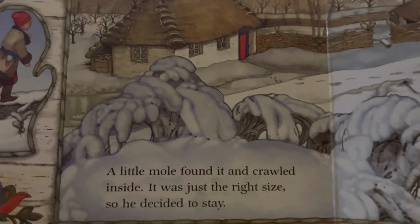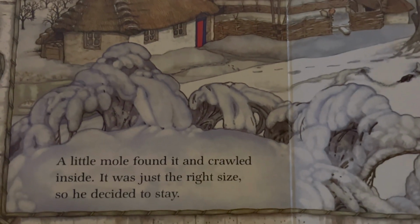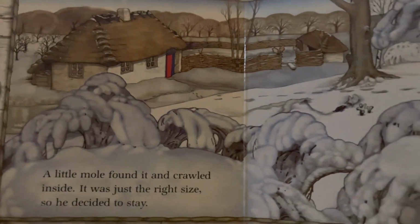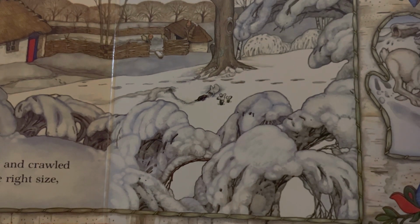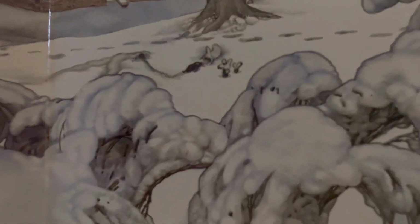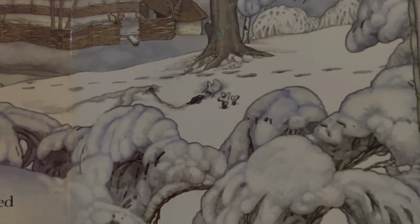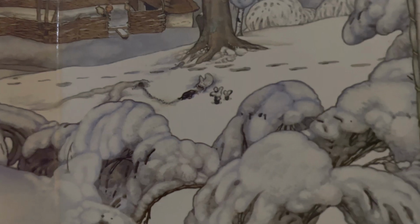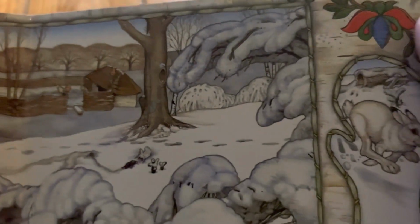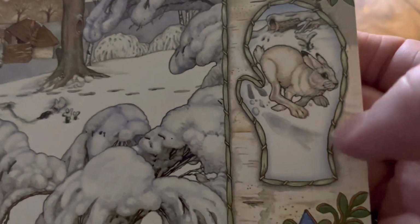A little mole found it and crawled inside. It was just the right size, so he decided to stay. Do you see that? There's the mitten, and the mole crawled right in it. It was warm, don't you think, for the mole? Oh, look. What do you think that is?